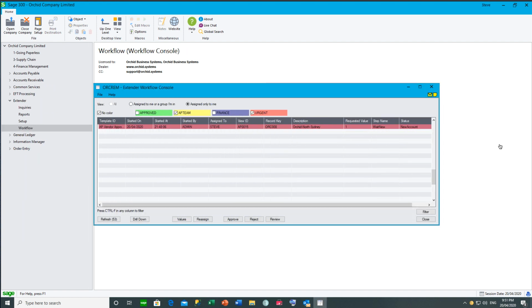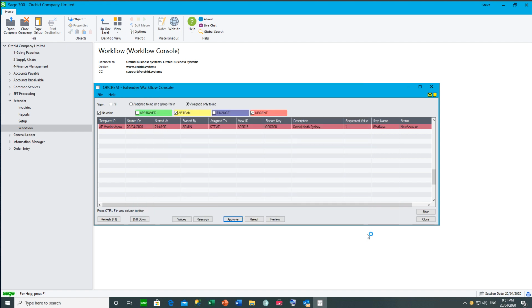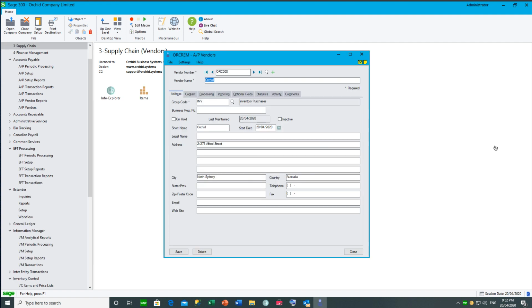Now logged in as Steve, I can see what's assigned to me. New vendor, approve. I can enter a comment that will be emailed back to the person who started the workflow. And now it's dropped off my console and my vendor has been made active. And as the starter of that, the creator of that record, I can see the vendor is now active and I can start working with them.